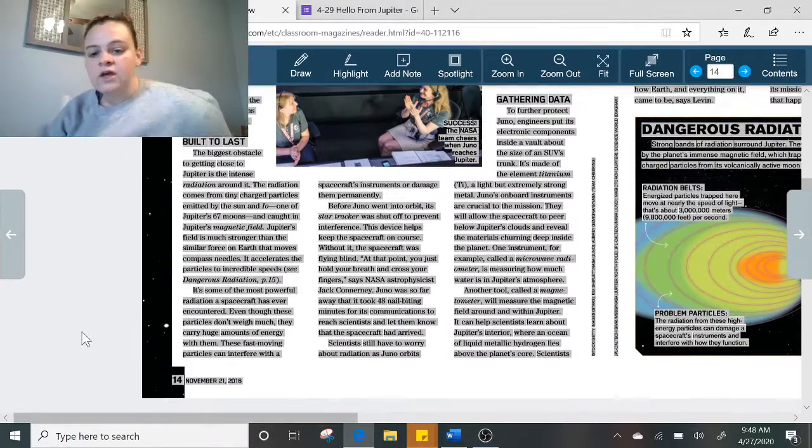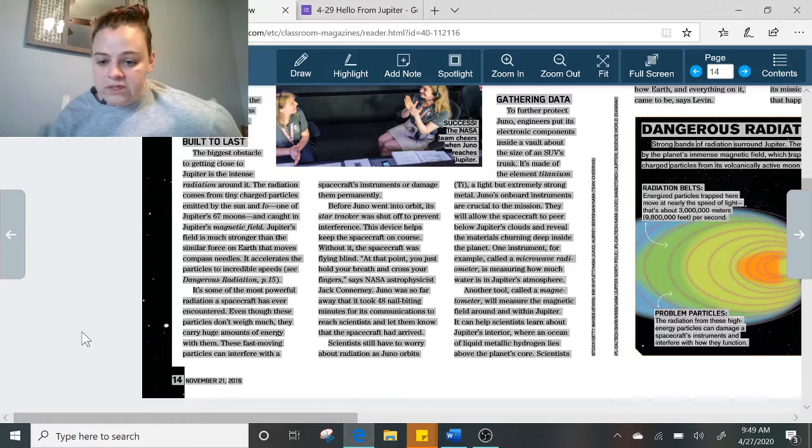Built to last. The biggest obstacle to getting close to Jupiter is the intense radiation around it. The radiation comes from tiny charged particles emitted by the Sun and Io, one of Jupiter's 67 moons, and caught in Jupiter's magnetic field. Jupiter's field is much stronger than similar force on Earth that moves compass needles. It accelerates the particles to incredible speeds. It's some of the most powerful radiation a spacecraft has ever encountered. Even though these particles don't weigh much, they carry huge amounts of energy with them. These fast-moving particles can interfere with the spacecraft's instruments or damage them permanently.